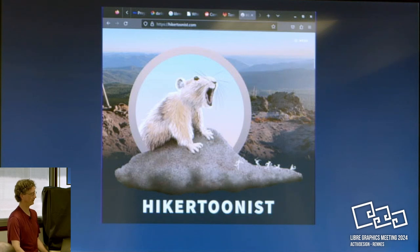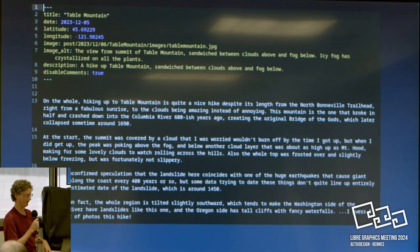So with my hiking stuff, I launched a new site called HikerTunist. Something about cartooning and hiking. I still haven't quite figured out exactly what I'm doing with it, but it's all built in Hugo. I'm still coding everything by hand. I guess Hugo has some outside tools that let you use a GUI to organize content, but I haven't used them. If anyone has recommendations, I would love to talk to you about that later. I'm not really an expert in any of these things, but this is just the pipeline I've kind of sunk into.